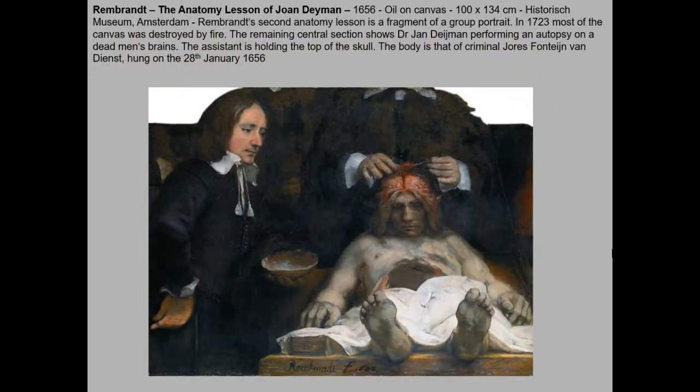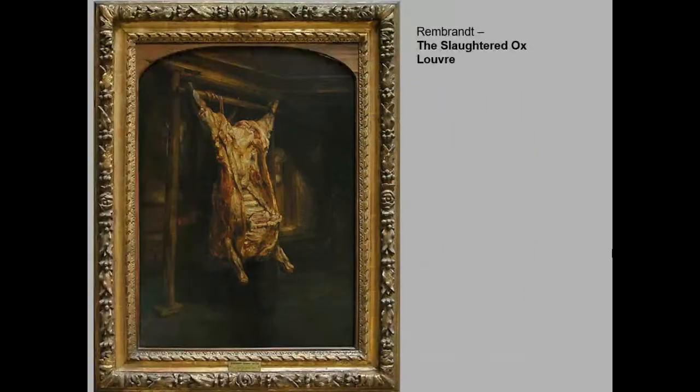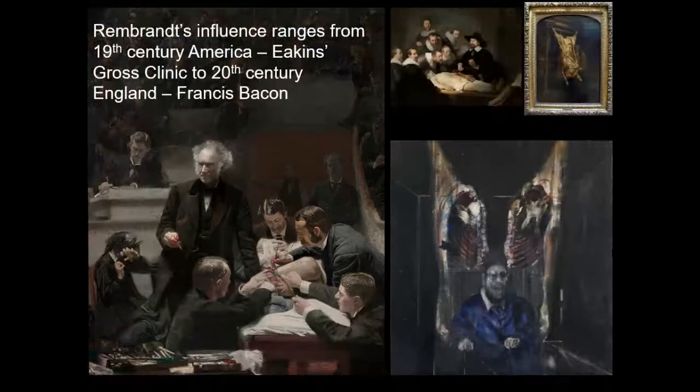Several subjects by Rembrandt are really kind of gruesome, but are all about this anatomy study and the importance of bringing knowledge into the medical field. You see that here in this anatomy lesson as well. Just remarkable paintings. He definitely did not shy away from kind of grotesque things, like his images of slaughterhouses, of animals being butchered as well for sale for meat.